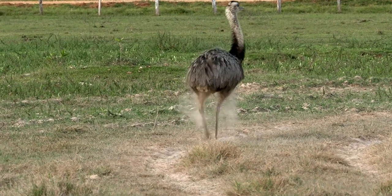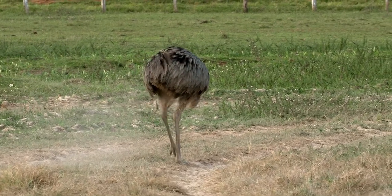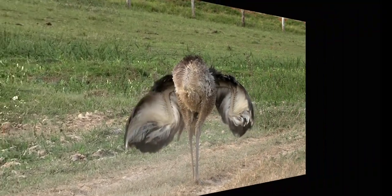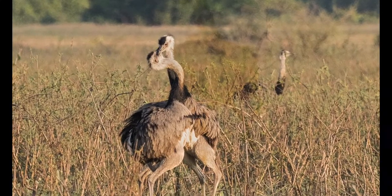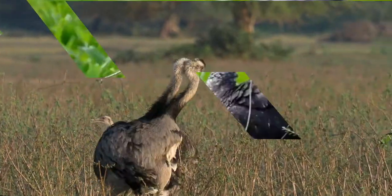This rhea is just finishing a dust bath. And these two are engaged in a dominance struggle. See how each of them tries to attack the other's eyes.